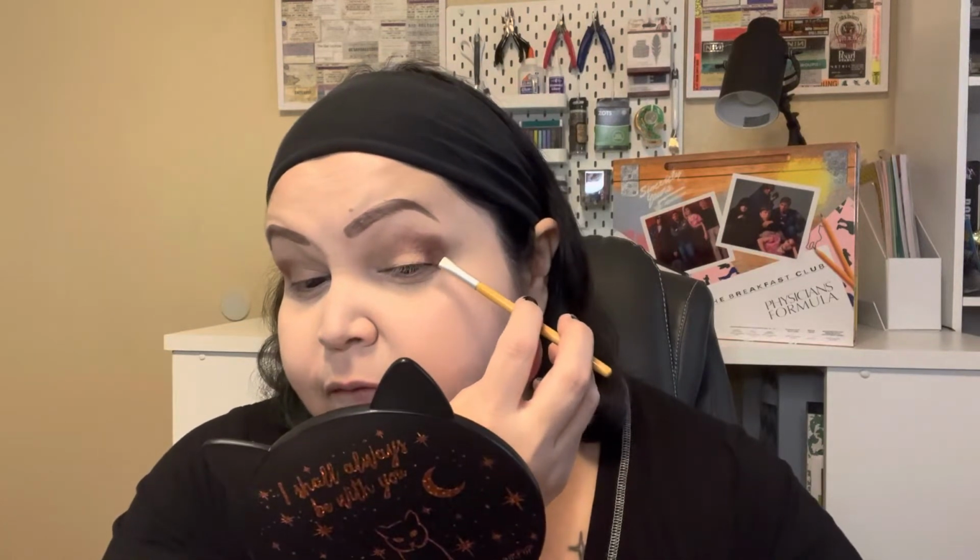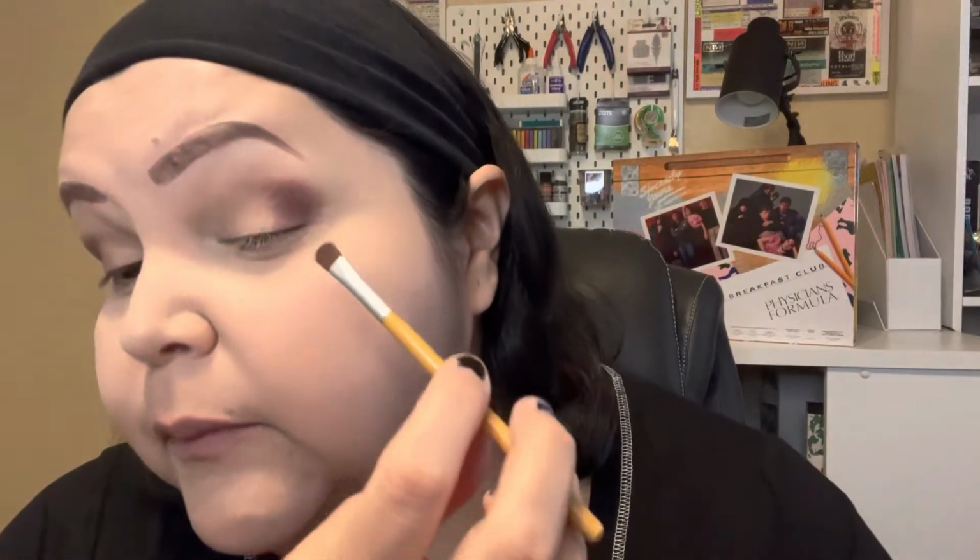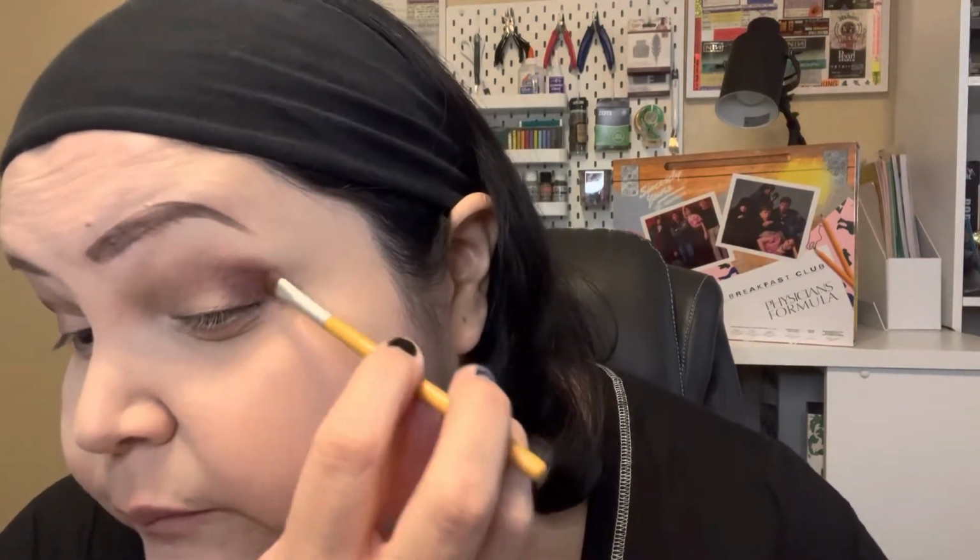Pretty good amount of fallout. I'm using a much smaller brush here. This one I do like to use when I go into my outer V. Oh, that's a pretty purple. I don't know how well that's showing up. Let me lean in a little bit. Probably not as well as what I can see here. It's real deep, kind of on par with that pretty brown that I put. I'm gonna get a little bit more. Yeah, it's just gonna make it a slightly purpley color.